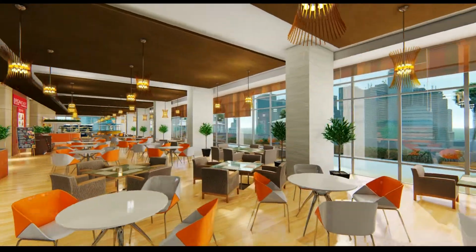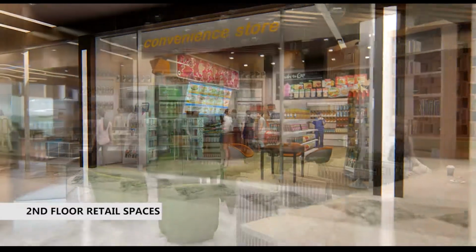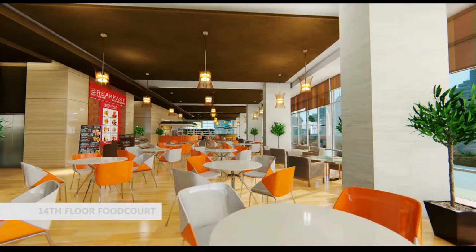Aside from work areas, the DDT Sky Tower has retail spaces to provide 24/7 service and support for outsourcing professionals.